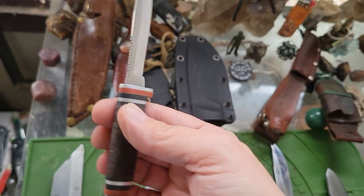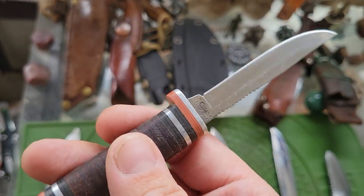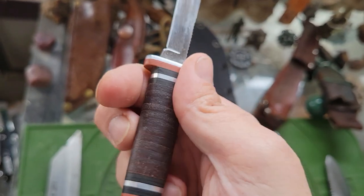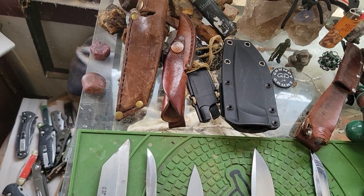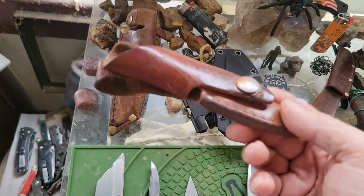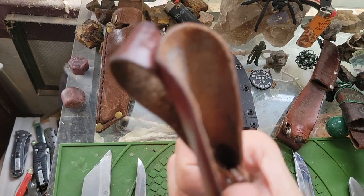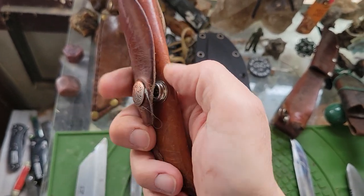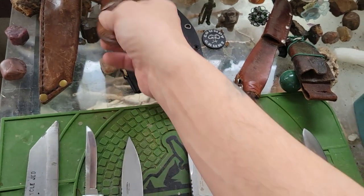Now probably to my most used EDC fixed blade, my Case Mini Fin. Stacked leather handle. Definitely a good knife. They both are. They're all pretty good knives. Well, most of them. This is the sheath to the case. As you can see, it's definitely been well used. I put snow seal on it to protect the leather. See where Cosmo got a hold of it. Silly bird.